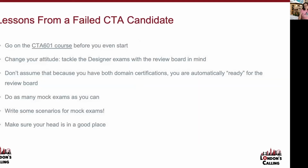So lessons, what lessons can I give you to take forward when you want to go and do your CTAs? First of all, it's worth investing the money to go on the CTA 601 course. Make sure that you do that before you even start. If you can afford and you're prepared to invest further, then have a word with Flow Republic. They offer a CTA coaching course, and I have seen several candidates, including our latest lady who has passed the CTA. She has made use of Flow Republic to help her, and the MVP community to help her prepare.